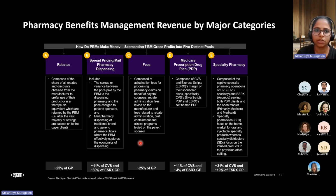Yeah, moving on to the pharmacy benefits management revenue by major categories. Do we have Harsha? Yeah, go ahead. Thanks, Malar. I'm sorry, there's a network issue.